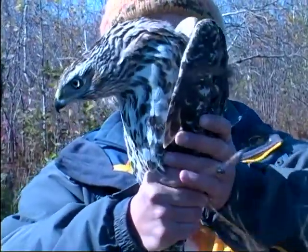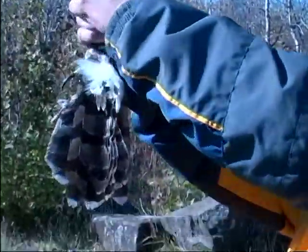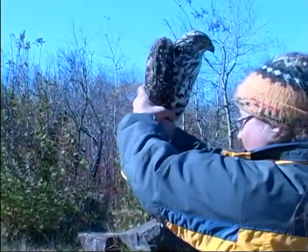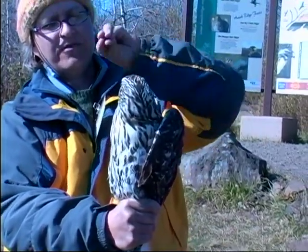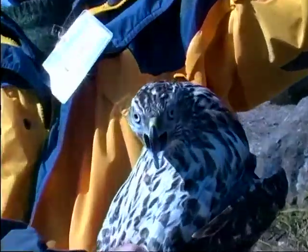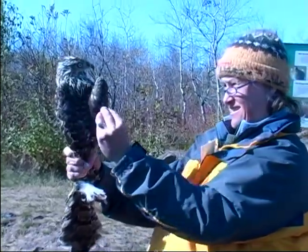Okay, so take a look at the long tail. It's really long compared to the wings. So short rounded wings for flying through forests, long tail for steering. Let's see if it'll focus here. So see what it can do with its neck?